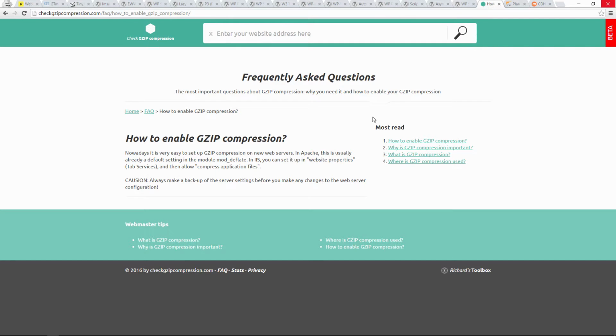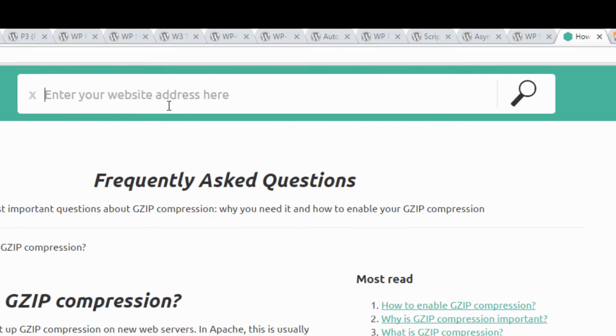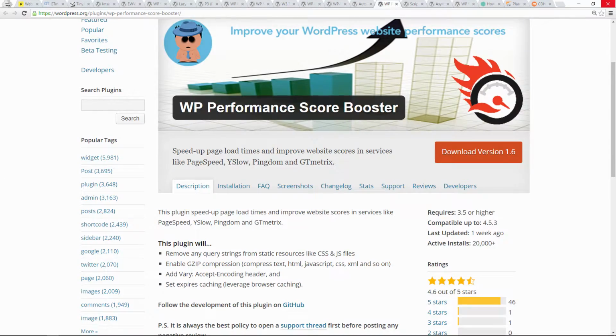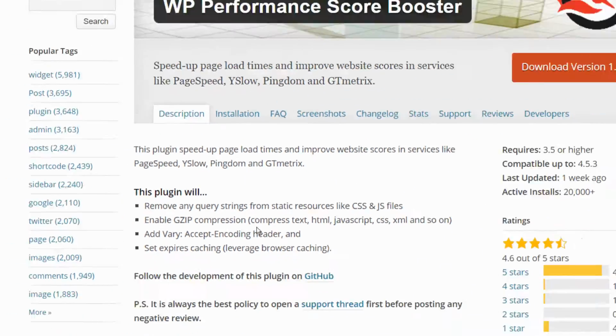And then if you want to check whether GZIP compression is enabled on your server, you can do so by using a website like this: checkgzipcompression.com. The web address is here, and it'll determine whether or not it is enabled. But then again, if we're going to install this plugin, it already enables it.